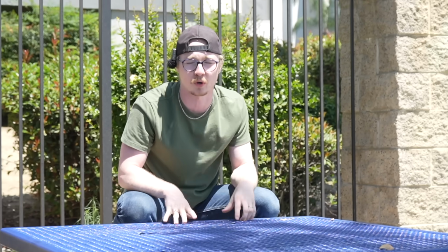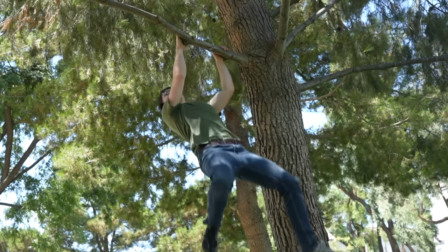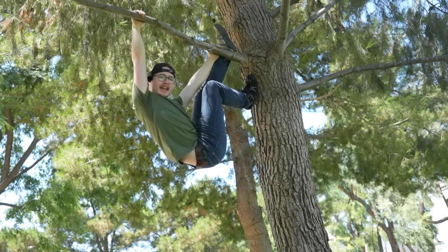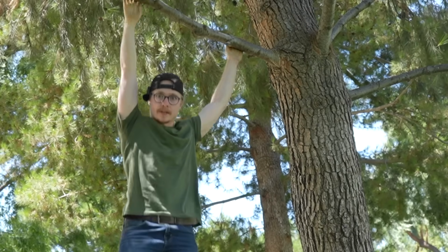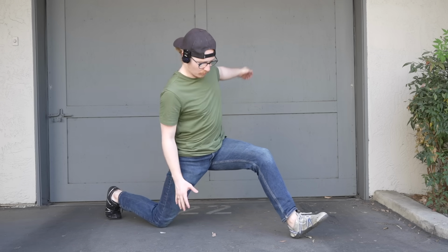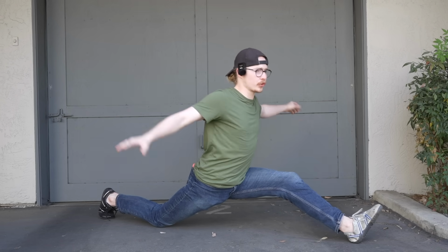But it gets a little bit more complicated than even that. The more you stretch in general, the higher your pain tolerance tends to get. Let me say that again. Stretching increases your pain tolerance. Stretching is insanely cool. I don't get why people think it's bad for you. So the more advanced you get, the further you'll be able to push yourself with less pain over time.